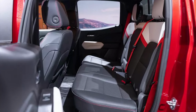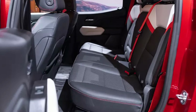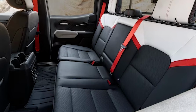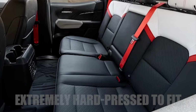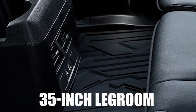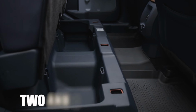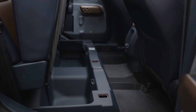One would expect that the rear seats of the Canyon would have been at least on par with some compact SUVs or even compact sedans. But no, you'd be extremely hard-pressed to fit 2 or 3 adults in the back seats, even remotely comfortably. You see, the Canyon offers sub 35-inch legroom at the rear, not even 35 inches. That's 2.5 inches less than the Ford Maverick, which is a drastically smaller pickup truck.